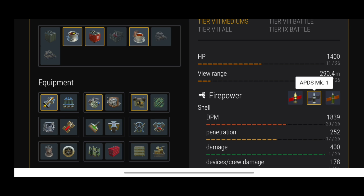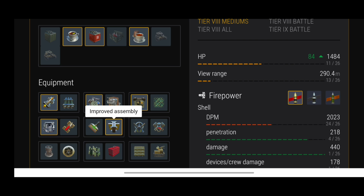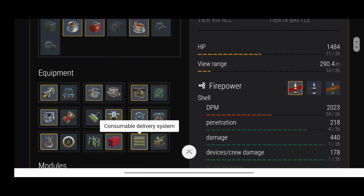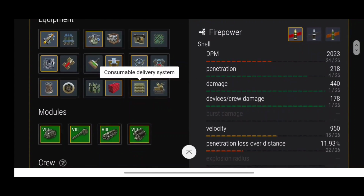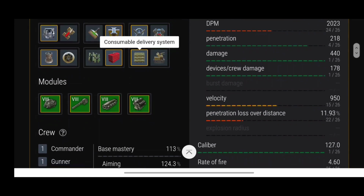Now the tank wise, it's a tank that I said in my previous video, it's a tank that I shouldn't like, but I do. It has bad DPM, but it has that nice alpha gun, 440 I think it is, for a medium tank. My equipment is as you can see on the screen, pretty standard for most of my tanks. The DPM is pretty low at just 2,000, penetration at 218, and it has that 440 alpha shot.